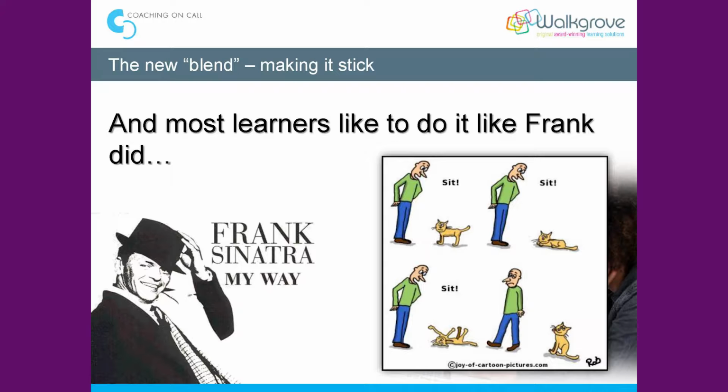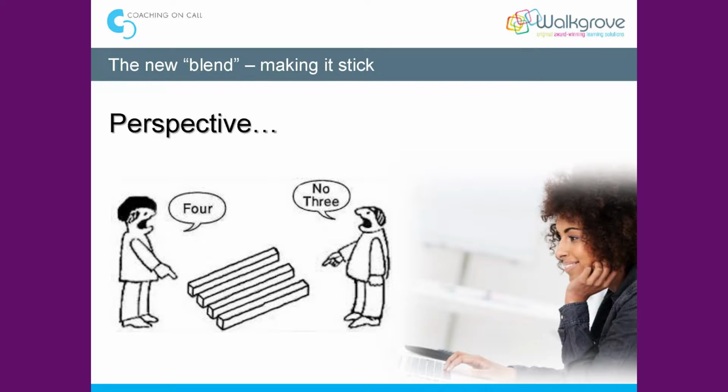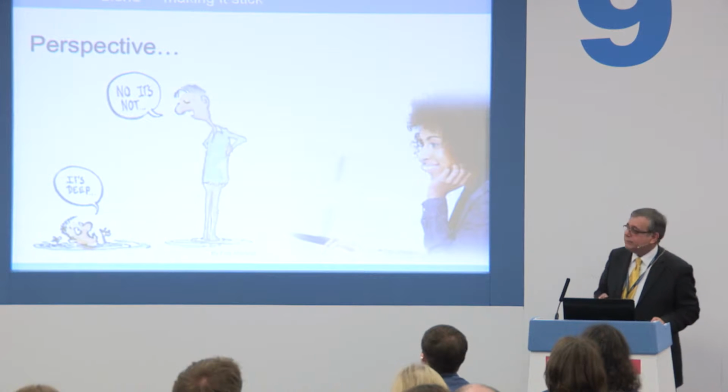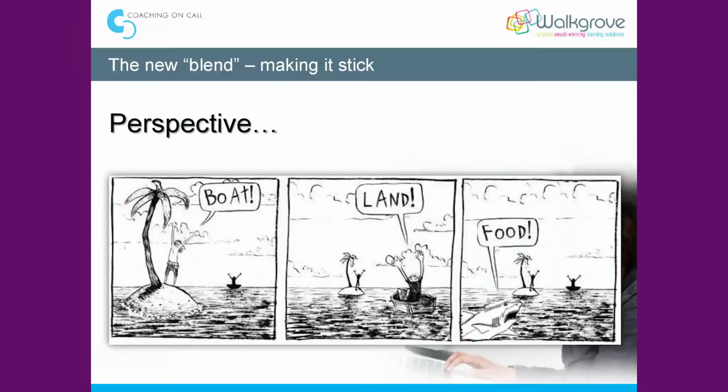So the whole thing is about perspective. It's about learners looking at things and saying, this is what it means to me. This is how I'm going to use this. This is why I need to do this. And this is one of the things from a learning design perspective that we don't often look at. There's a delivery element and there's an acquisition element of knowledge. And sometimes the two aren't aligned. And again, it depends who you are, where you're approaching it from. The same thing could mean three different things.